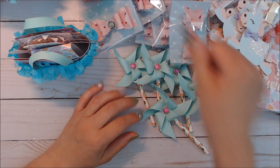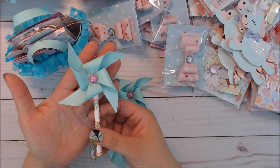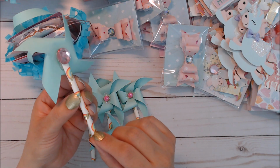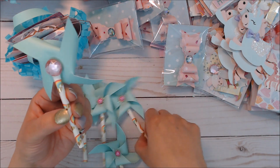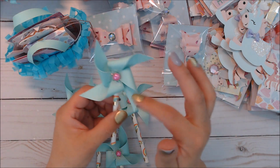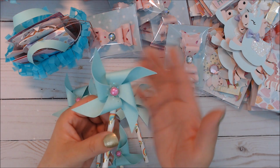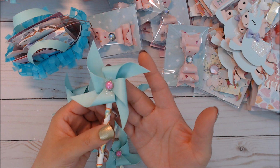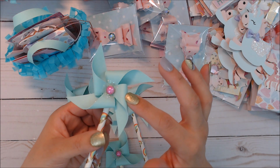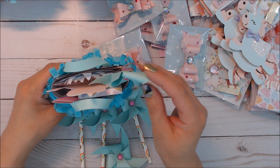Alright, and then the other embellishment that I made is the little pinwheel wands, and these straws I got like one or two years ago from Michael's. They are cut down in half, because this is so short. And again, another Silhouette cut file, and I just used a pearl brad, which is actually from Wild Orchid Craft, and a little more glitter right in the center around the brad, just for a little sparkle. And we could pop this here for now.